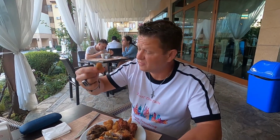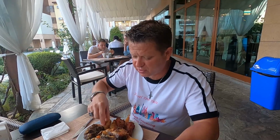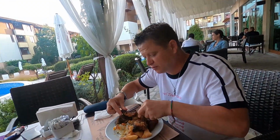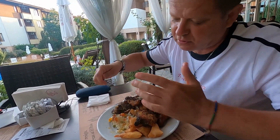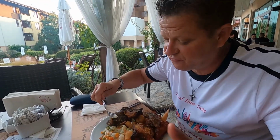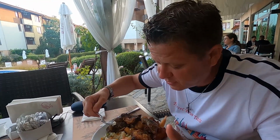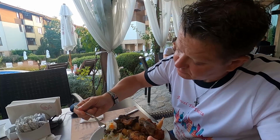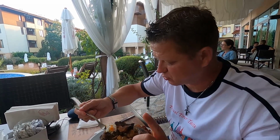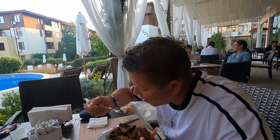Also, we have some mushrooms in batter, like you'd probably get in England, but I'm sure they taste a little bit different. And hiding underneath, not too much because I've got to watch my waistline, haven't I, on holiday. We've got some rice and vegetables. There's some carrots, some peas, and the rice looks quite mushy, it looks quite well done. So I'm going to taste a little bit of that and see what it's like. Give it the taste test.